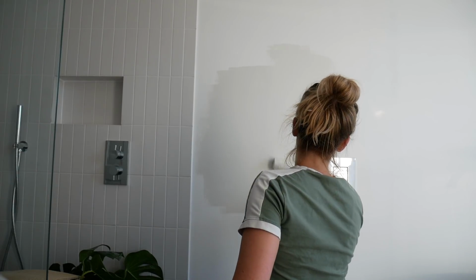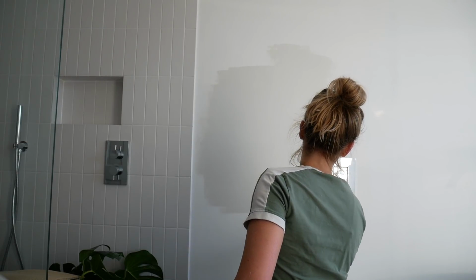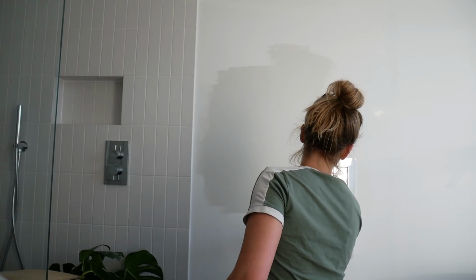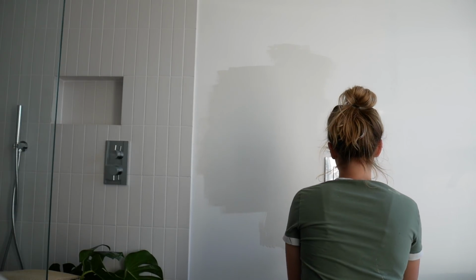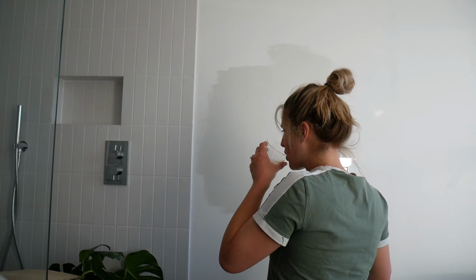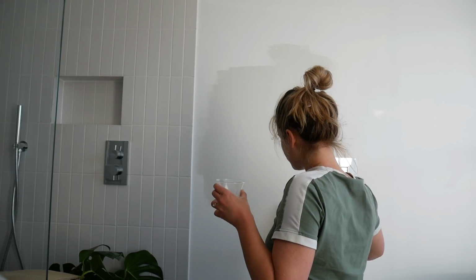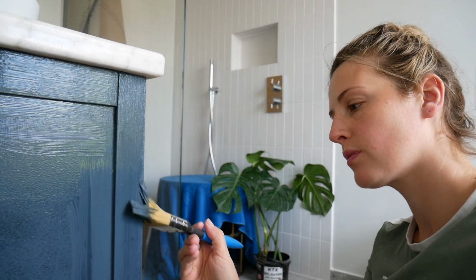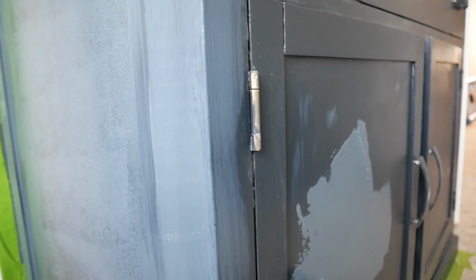Anyway, we've gone for White 04, which as you can see here, almost matches the colour of the tiles perfectly, whereas the Pure Brilliant White undercoat is a bit of a contrast. I just wanted those tiles to blend quite seamlessly into the rest of the wall, mainly because we didn't tile the whole bathroom, so I didn't want it to look very obvious the tiles are just cutting off around wet zone areas.